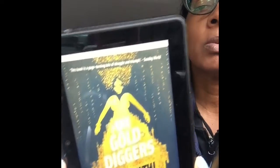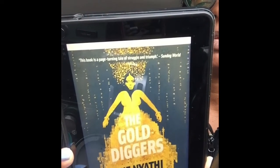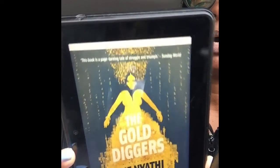So this one here is called Gold Diggers. Can't really get it right there, like that. There it is. Booyah. Okay. And it says this book is a page-turning tale of struggle and triumph. Okay, that was what it says on the cover. But isn't that a fantastic cover? The cover alone just had to be bought. You know what I'm saying? Sometimes you see it and you're like, wow, I gotta have that. Okay, so this one.